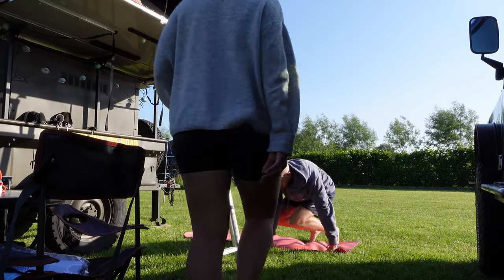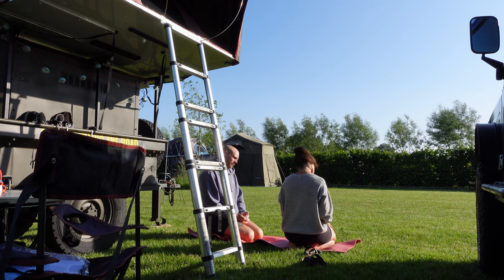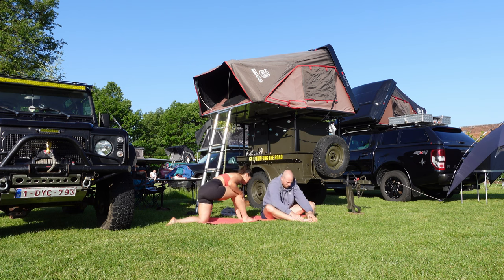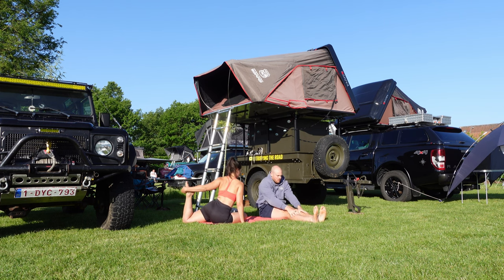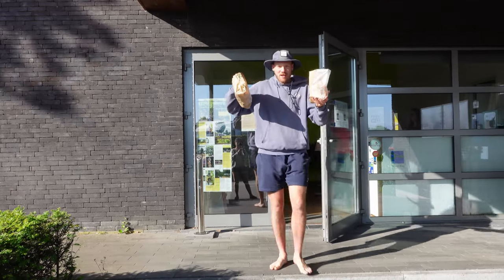Yes. When we are on the road, our goal is to break free from the routines of our everyday lives. The 8-hour workday is something we want to leave behind. However, we've come to realize that there are certain elements we don't want to let go of, even while traveling.